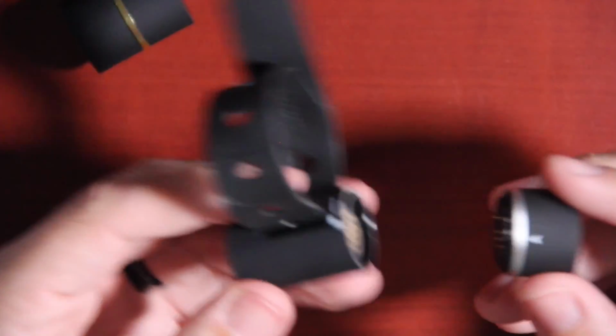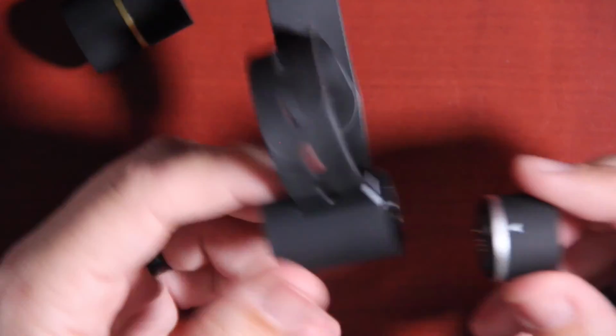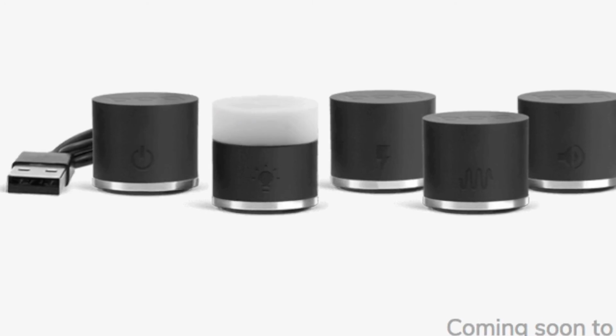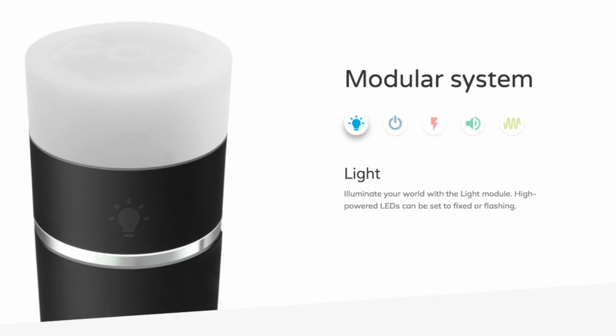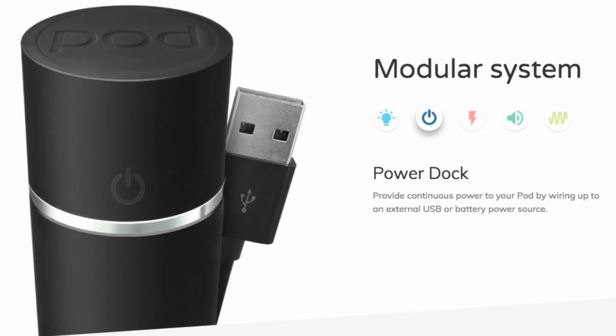Now what's really cool about this design is it's definitely modular, so you can add additional accessories on here pretty easily. None of these modules have come out yet because this is a brand new product, but they have advertised a couple of them that will be coming out soon. You can get a module that makes sounds, and it's advertised to be as loud as 90 decibels. They have another module that makes light. They also make a power dock module, so you can get continuous power to your GPS tracker.